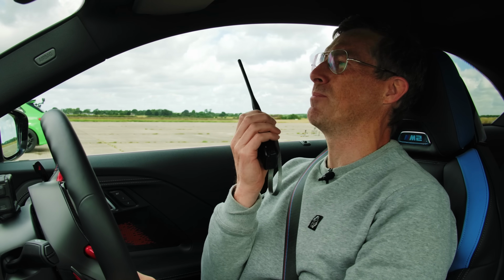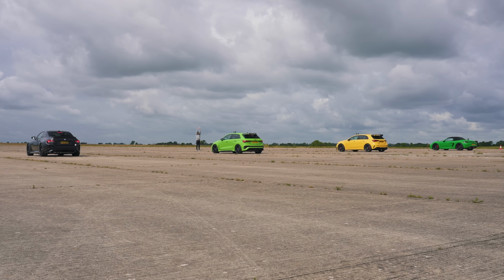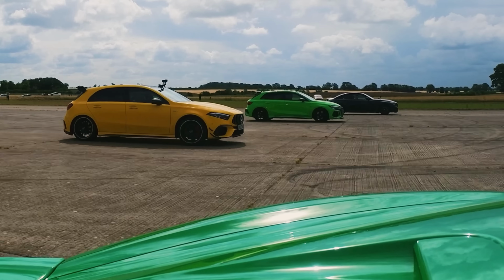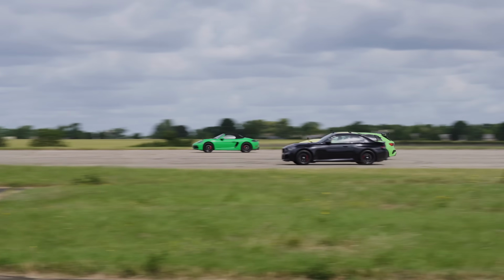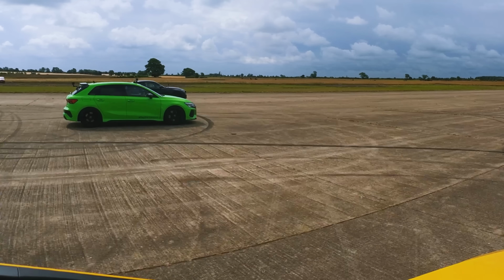Anyway, let's get on with the main event, the drag race. 3, 2, 1. Oh, I'm ahead of everybody. The RS3 launched really hard when he did it, but that Porsche's ahead. Wow.